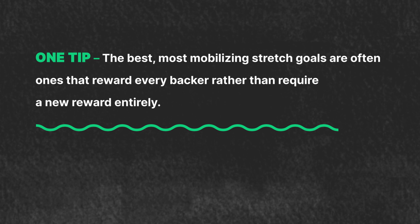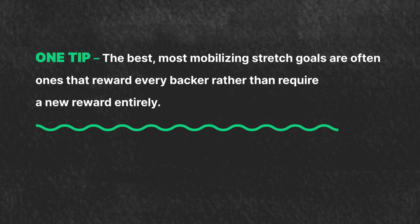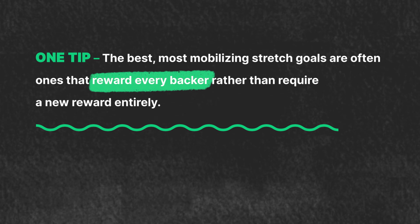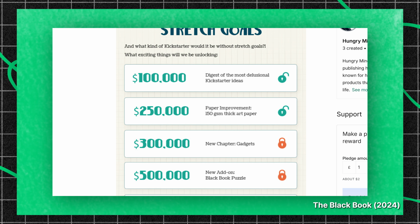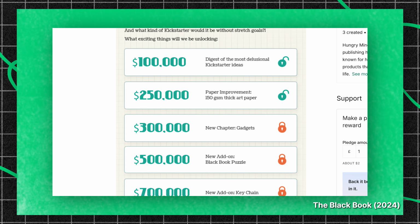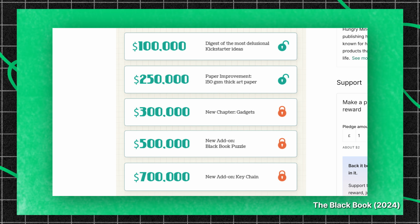One tip: the best and most mobilizing stretch goals are often ones that reward every backer rather than require a new reward entirely. This helps your whole community feel engaged as your campaign builds momentum. Stretch goals can be fun and useful incentives, but you don't have to offer them. If you do, make sure you're not overextending your resources and that you'll be able to deliver what you promise.